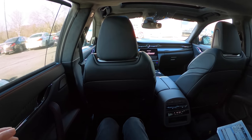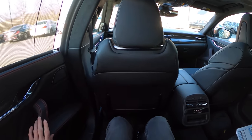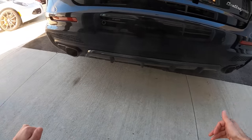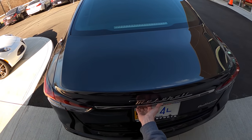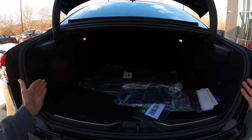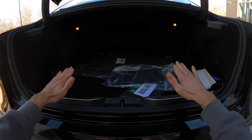And the rumble that I'm feeling in my feet through the floor, not something you're gonna get out of the BMW or the Mercedes. Around back, we've got this great carbon fiber diffuser as we listen to this exhaust come through. And these pipes, yes, they come all the way out. Those look real, even though that fascia is a little fake. That's okay, we'll give it to them. Trunk. Plenty of space for golf clubs or bodies, whether you're just a businessman or a mafia boss. This will do the trick.